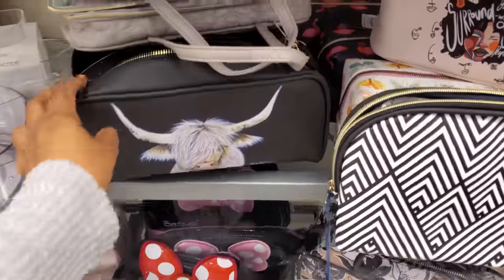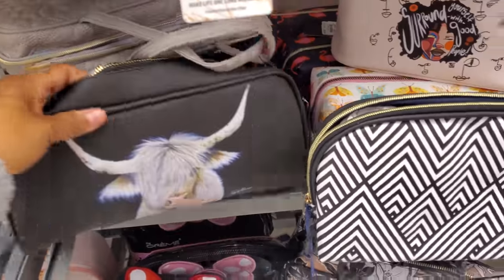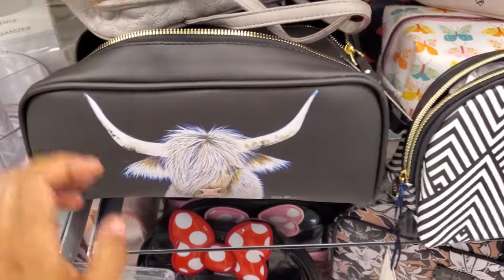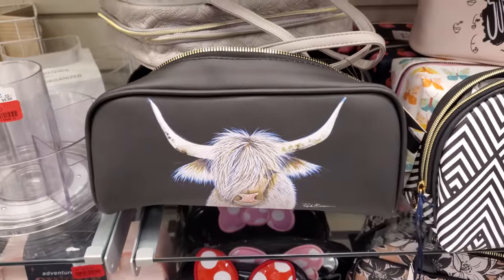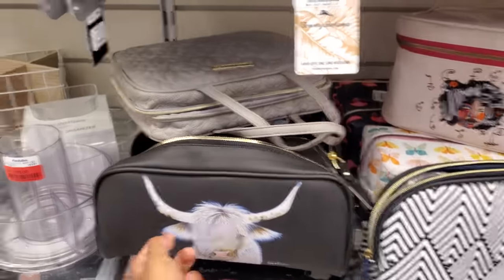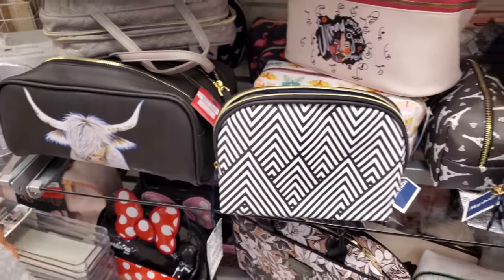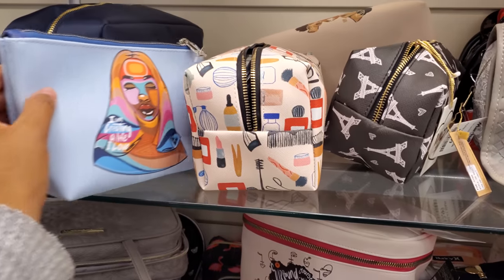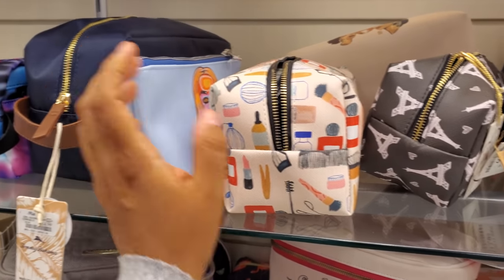Hey, look at that. I've never seen a makeup bag with, what is that, a cow, buffalo? Oh, he left me. $20 here. That's kind of cool. I've never seen that. Look at that. Oh, yeah. Different, right? It's like one of those Highland cows. Yeah. Maybe they are. Okay, nothing too new in makeup bag.